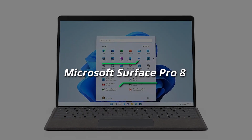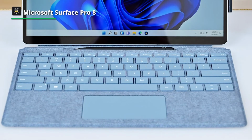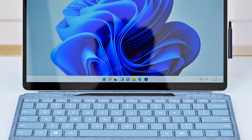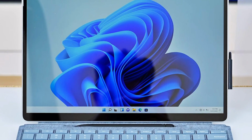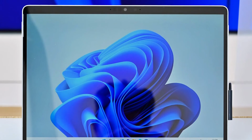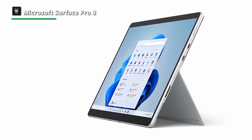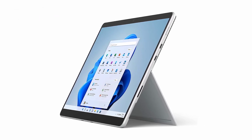Number 6. Microsoft Surface Pro 8. With the Surface Pro 8, Microsoft finally took the aging design of the Surface Pro lineup and completely modernized it. This is the biggest change we've seen on this flagship device in years, rolling out some long overdue design improvements like thinner bezels, rounded edges, and the inclusion of Thunderbolt 4. The Surface Pro 8 is still very much recognizable as part of Microsoft's core line of Windows tablets. At the same time, it truly feels like a new generation with these design changes and some of the fastest hardware that's ever been seen in a Windows tablet.